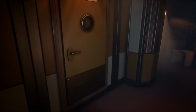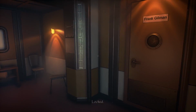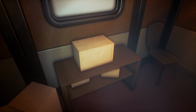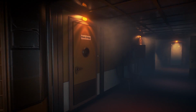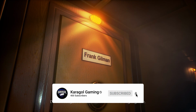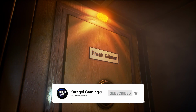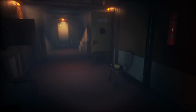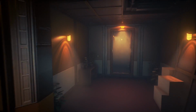Ooh, my room. Locked. I will be damned. Can I open this box? No. Frank Gilman. Did I lock my door? I don't remember where my keys are. Whatever.